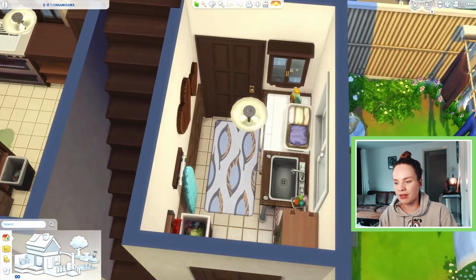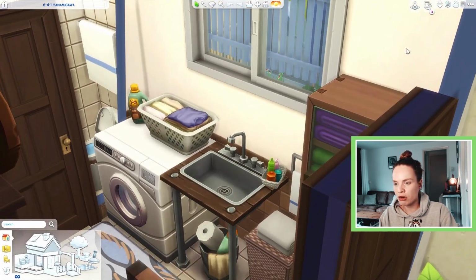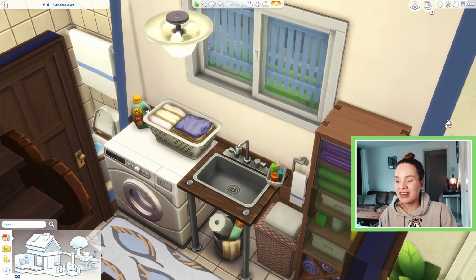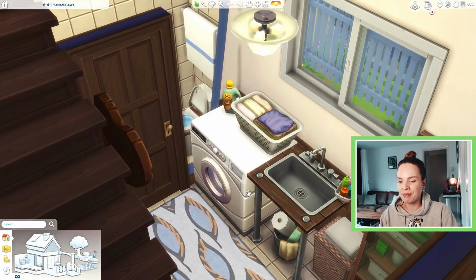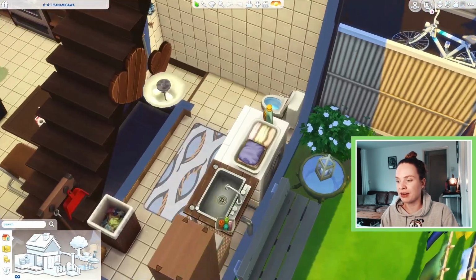And then over here on this side we have the laundry room with just a washer, no dryer, so you're gonna have to hang your laundry outside, which I love that little gameplay aspect. You could always just delete this sink and add a dryer if you wanted to, that's no issue at all. I did make sure that there is room to place a dryer in here if you want to.